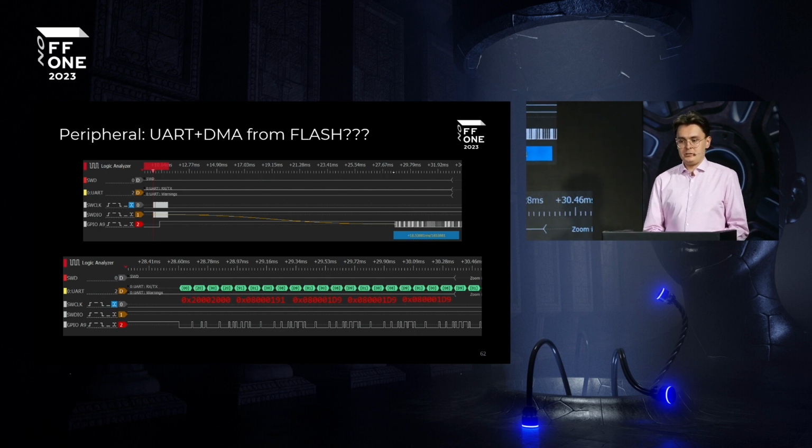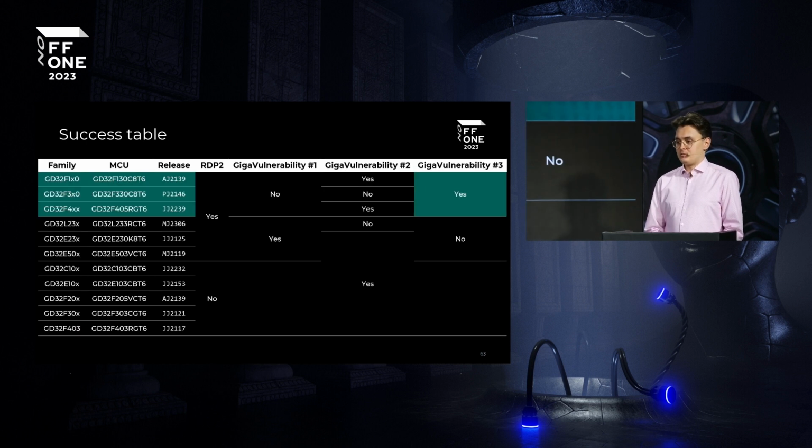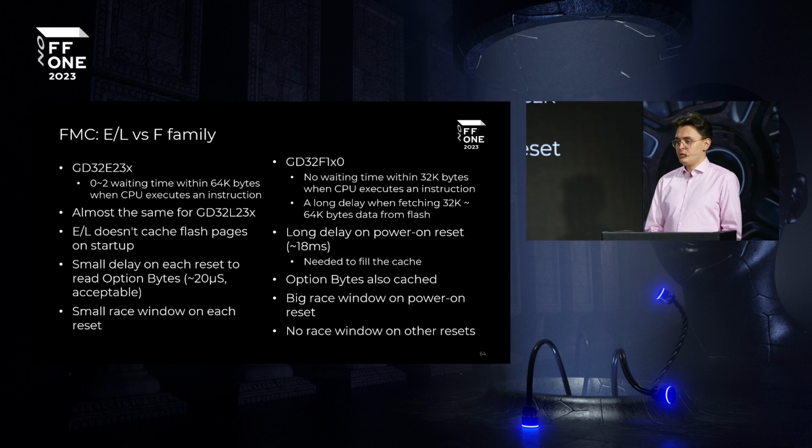So, okay, on the microcontroller, we had the test where I knew what data it contained. I compared the results with what I got via UART, and I got my confirmation. I saw that this vulnerability was active. This is the success table. All the F series chips are susceptible to this attack.